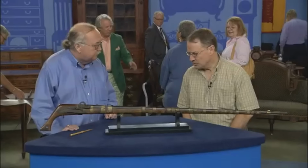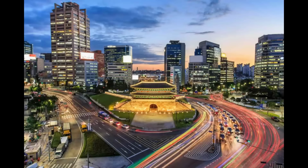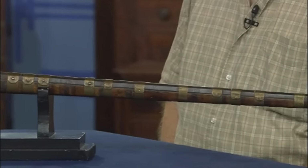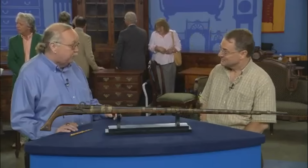A rare Korean matchlock gun, possibly used by a tiger hunter, reveals a piece of history. A guest shared that their grandparents were missionaries in Korea between 1890 and 1908, and their grandfather had purchased an item, supposedly from a Korean tiger hunter. The appraiser explained that the item was likely acquired just before the fall of the Korean dynasty, around 1911, during a sensitive period of Japanese occupation.